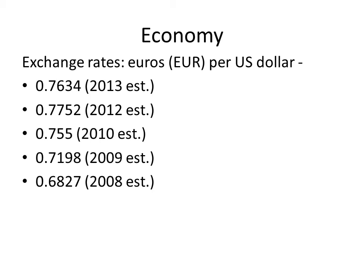So the dollar has been pretty much steadily appreciating against the euro since 2008. And the reason for that primarily is because the U.S. economy has fared better over this time. The European economy has still not got back on track since the Great Recession of 2008 and has had a weaker economic recovery.